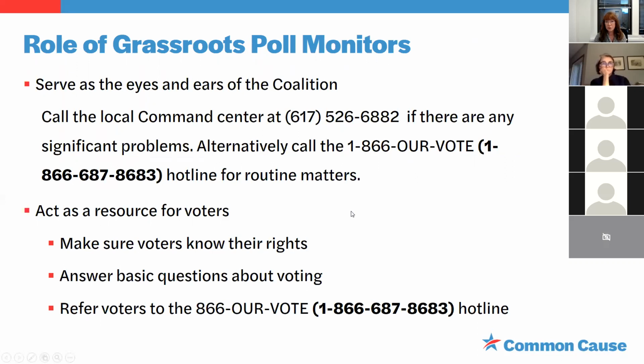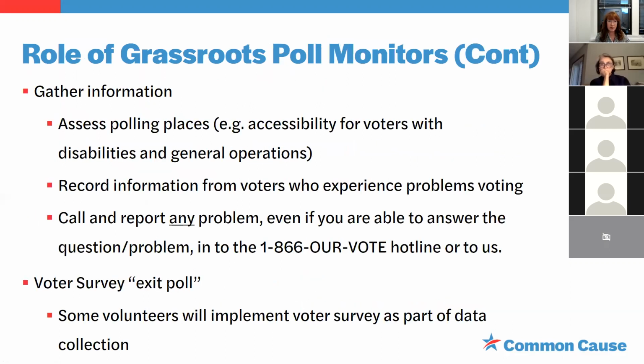You can also be a resource to voters to make sure they know their rights and to answer very basic questions about voting, like how long are the polls open? If I'm not on the list, what do I do? But that actually you refer back to the hotline.